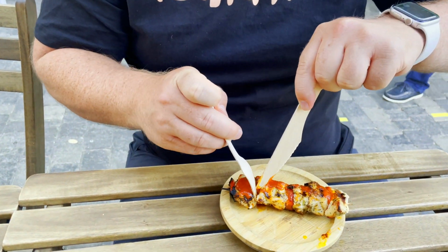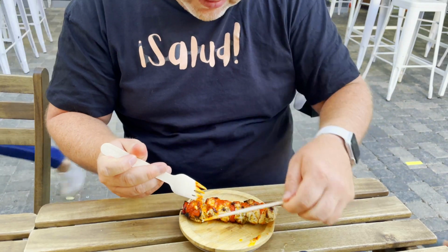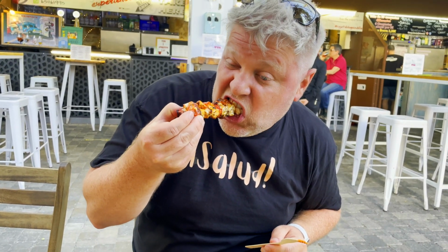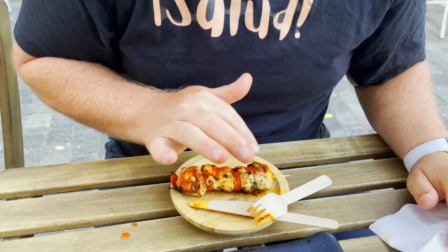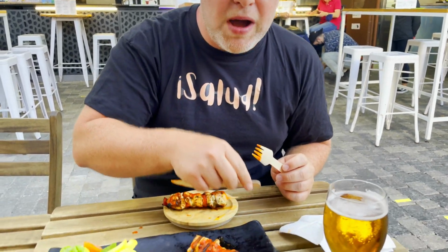Look at this! Pretty chicken. Oh man, spicy. The sauce is spicy. The chicken is marinated. Fabulous flavor. This is so good.